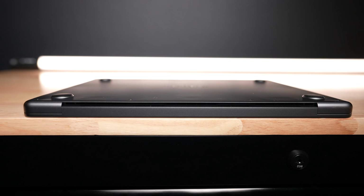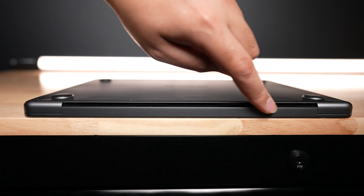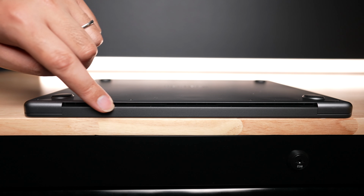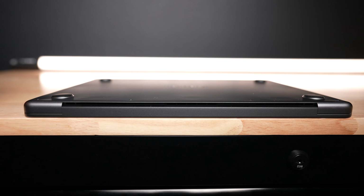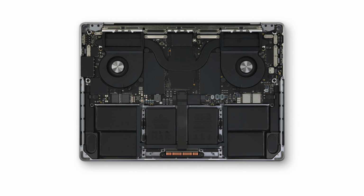I don't think dust buildup will be a significant issue with this laptop, because during light usage, the fans are basically silent and really only become audible when you're really pushing it. Even then though, it's not loud, just audible. But you can remove the bottom plate to clean out the fans if you absolutely need to. You just might need special screwdrivers to remove these screws.